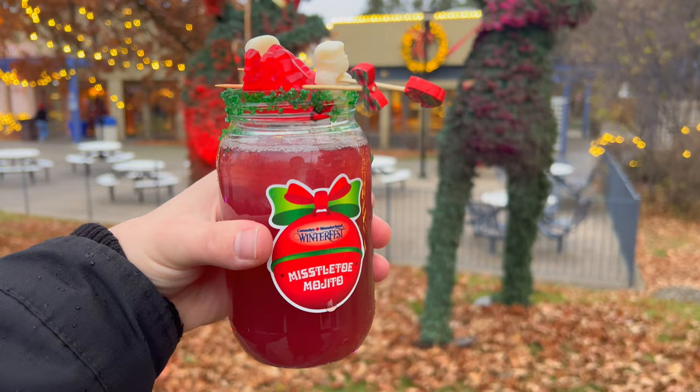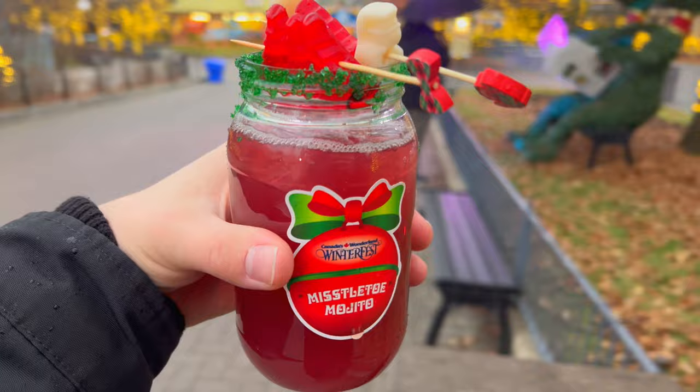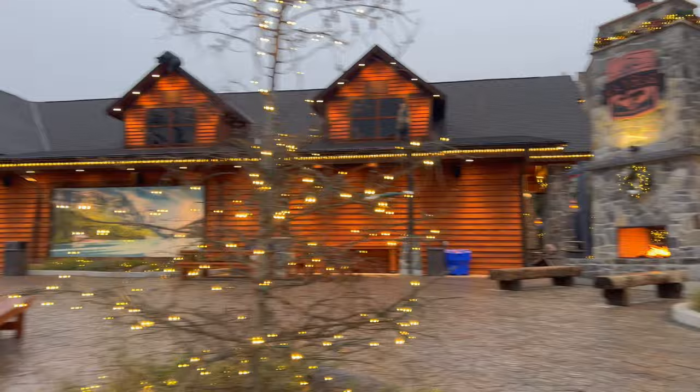Okay, so drink number one of the night is the Mistletoe Mojito from the Jingle Bar. And it's cranberry juice, lime juice, a sugar rim, and Malibu rum. It's good. God bless you, gentlemen, God bless you.